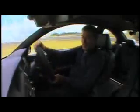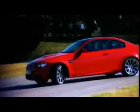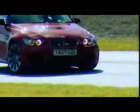The car is just alive in your hands, and a real test of driving skill and fun and enjoyment. The M3 may have grown up a bit from its earlier student days, but under its new, more mature guise, it still relishes the chance of a wild day out.